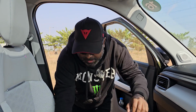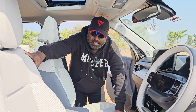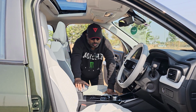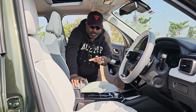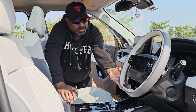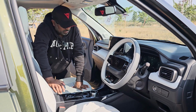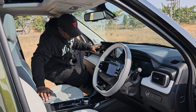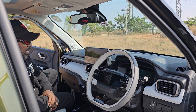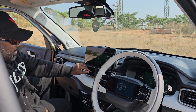The interiors are equally impressive and really, really satisfying, with the beautiful leatherette seats that come with ventilation. So you have front two seats, driver as well as passenger seats, that get ventilated seats. And then of course the same steering wheel structure that we saw in the new Nexon, the new design layout, the new design language adopted for the interiors. And then of course also the floating infotainment system, 10.25 inch, that comes with Android Auto, Apple CarPlay, and the aircon vents are neatly laid out.